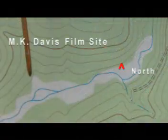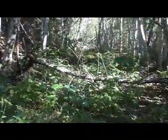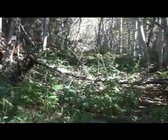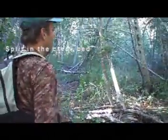Join us on a walk through what MK Davis believes to be the PG film site. This area here, you can tell when the high water gets going, it works this place up, but it's open, and this is not going to be any travel. This would be a good road bed right through here. That's where they threw the mud, threw the dirt, just taking advantage of this.